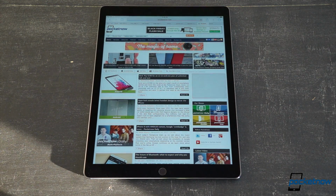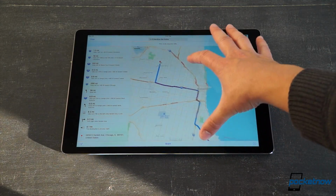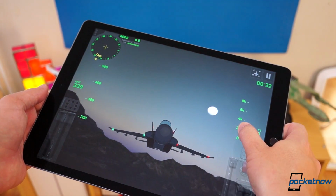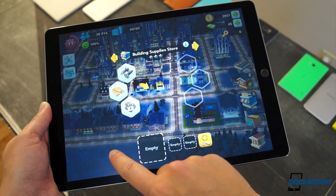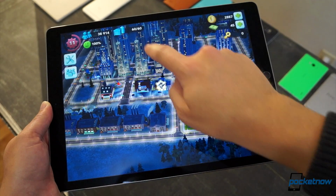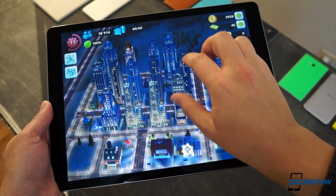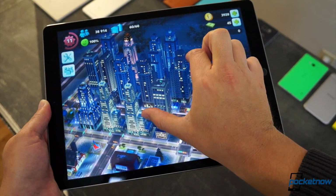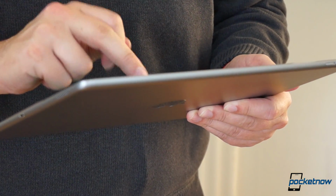At nearly 13 inches, everything from web browsing to watching Netflix to plotting a course on maps is just better, with much more room to spread out. It's also well-suited to gaming. Graphics-heavy titles like F-18 Carrier Landing become more immersive, while board games like SimCity become much easier to manage, or share with a friend. There's probably a market for multiplayer board games on something this big, come to think of it. Of course, a big screen makes for a very big tablet, one that's stretching the definition of portable.